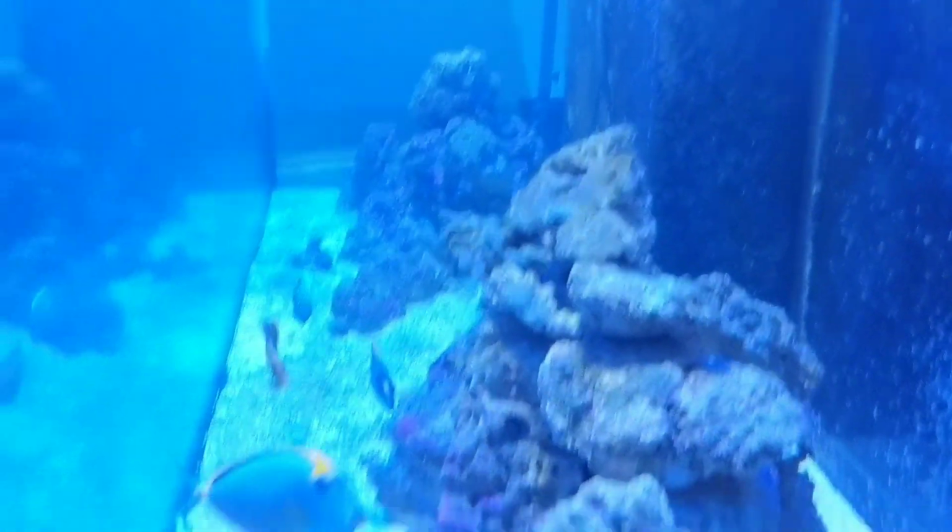Here's the new gyre. Nope, I lied. The old gyre from the upstairs tank. So I've got 2 working in tandem down here. The glass could probably stand to be cleaned here, unfortunately. But this tank is pretty low maintenance.